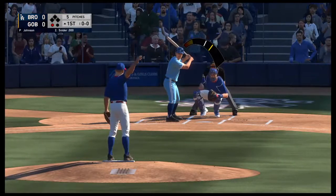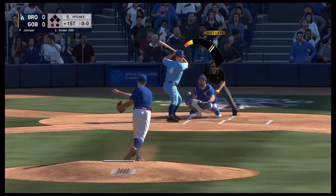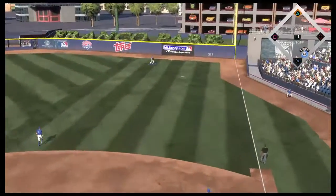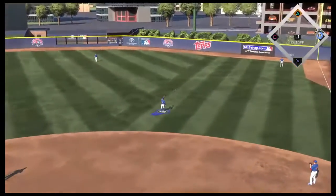Batting second, the center fielder, Duke Snider. First pitch of the at-bat on its way. Line to the right side. And that's into the outfield for a 1-out base hit.